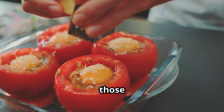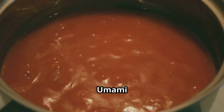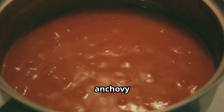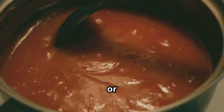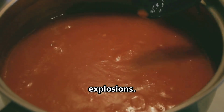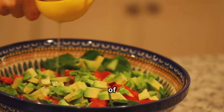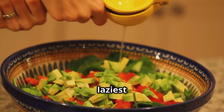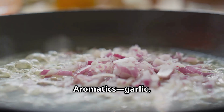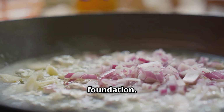But how do you get those big flavors at home? Here's my secret arsenal. Umami bombs like aged cheese, anchovy paste, tomato paste, or even MSG turn your stews and sauces into flavor explosions. Need a quick fix? A squeeze of lemon or splash of vinegar at the end wakes up even the laziest dish. Aromatics, garlic, onions, ginger, give you a flavor foundation.